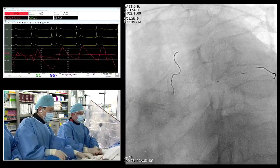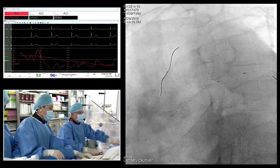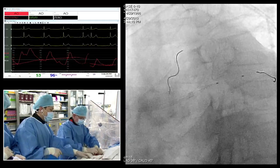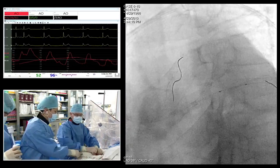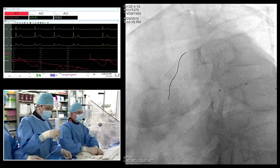It's a little bit of friction because this has been used, this 3.5, but it's going to go. Okay, are we negative? Yes. Negative. Keeping negative? Yes, we're keeping negative.